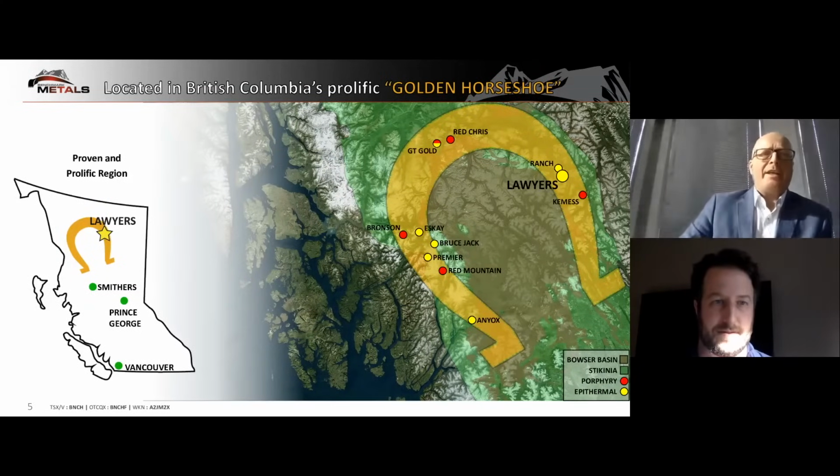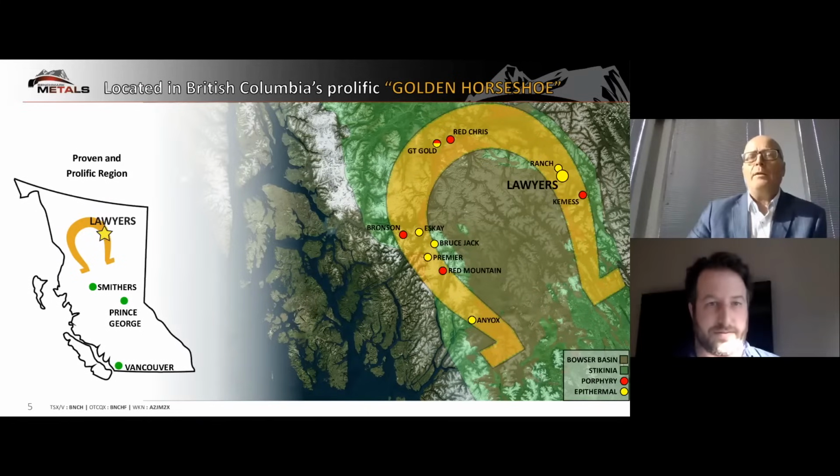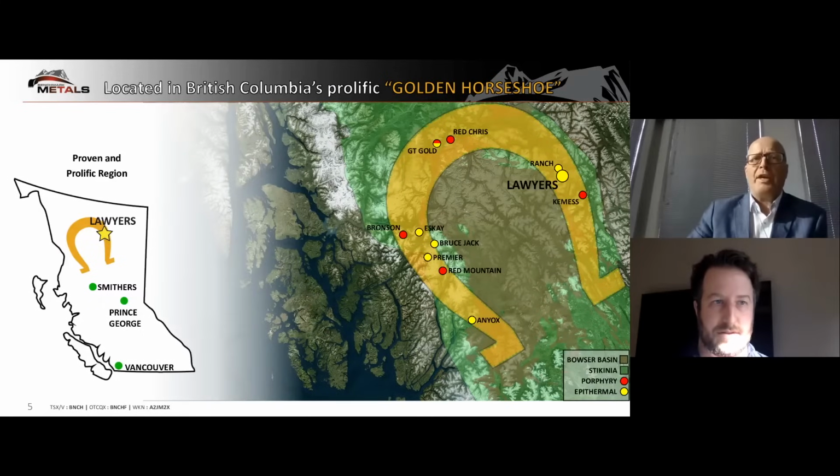Our project's located in north central British Columbia, and we're calling this area the Golden Horseshoe. The horseshoe actually depicts the geological boundaries surrounding this deep basin in the center. Located near Benchmark's Lawyers Gold Silver project is the Kemess gold copper mine. This is a world-class gold copper mine that's 45 kilometers southeast of Benchmark's project. And directly to the western side of the horseshoe or the basin, you can see other world-class resources and mines, and that includes Freddy and Brucejack.